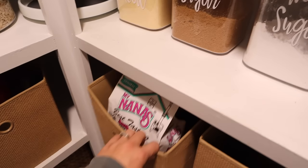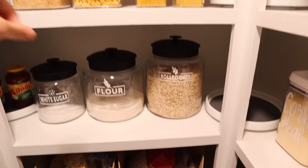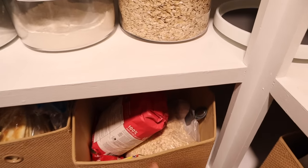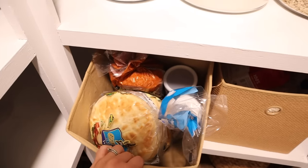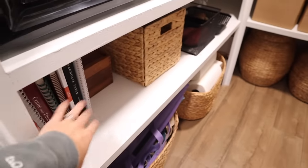The next one is for chips. In this bin is extras of any of these items or like pasta and rice items. So I have an extra bag of pasta, flour, oats, and this one has all of the bread related products. So I've got bread, pita bread, tortillas, different things like that, bagels. These two baskets are for potatoes. This basket's completely empty. And then down here I have my recipe card box and then all of my cookbooks.